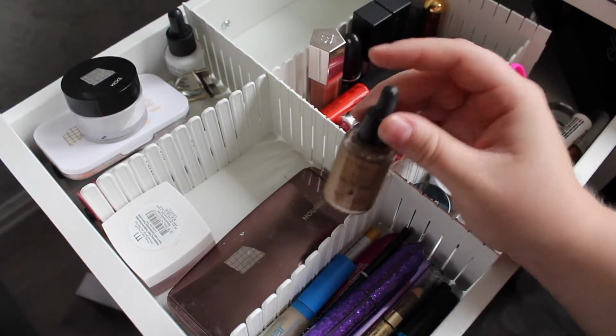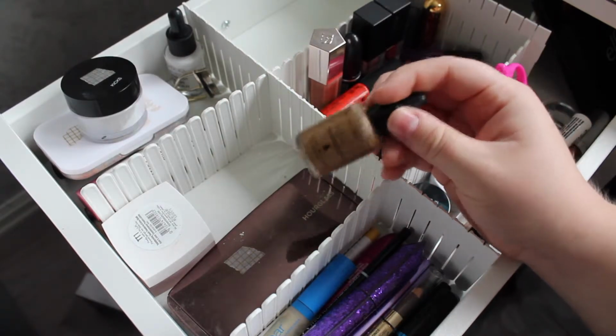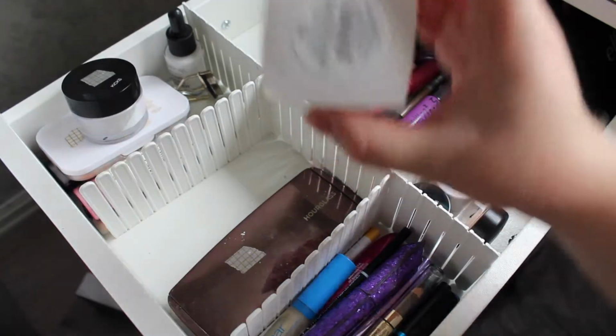I've been using this a lot. This is the Makeup Mecca Liquid Bronzer. I love this. It's just super natural and super pretty on the skin, but I'm going to put this back for a bit. Same with this blush.